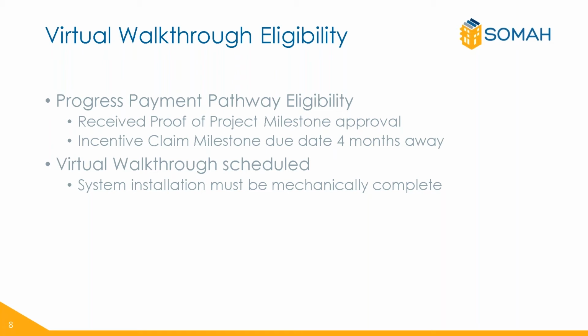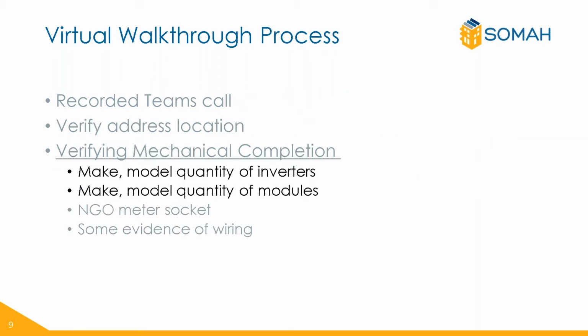To be eligible for a progress payment, the SOMAH PA must conduct a virtual walkthrough of the property with an on-site host to verify that the system is fully installed as claimed in the progress payment pathway request package. The system installation must be mechanically complete prior to the virtual walkthrough. Furthermore, a virtual walkthrough host will be designated by the applicant in the application.